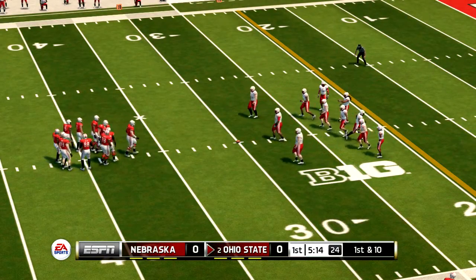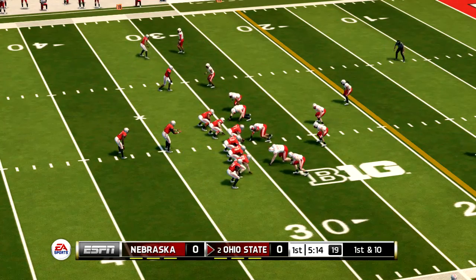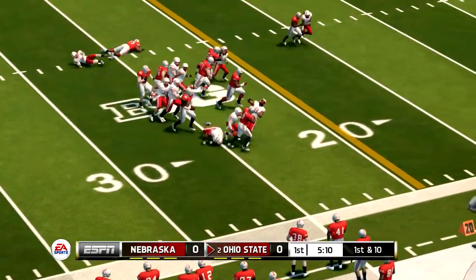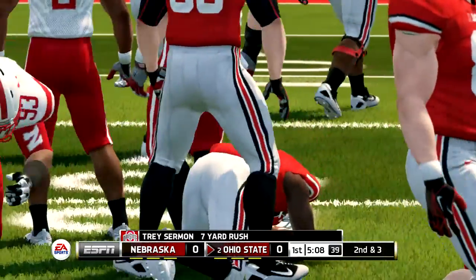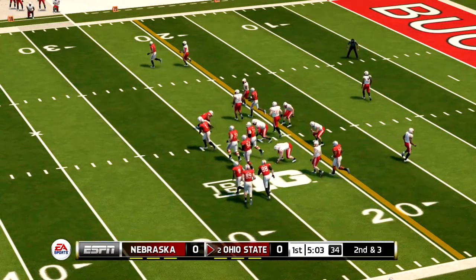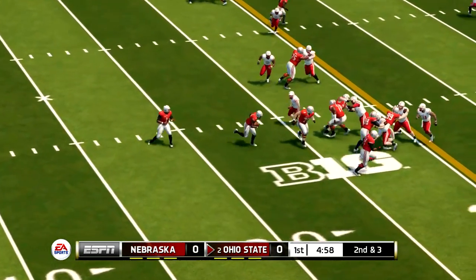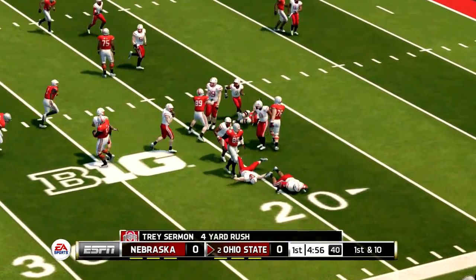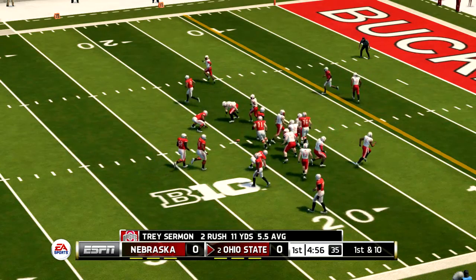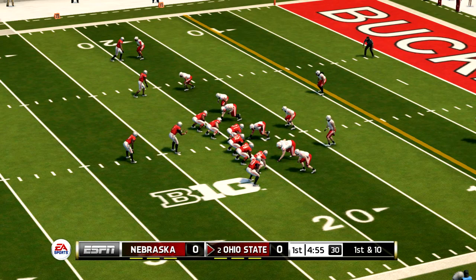First and 10. Ball on the 30. He takes it right side for a good gain. That'll bring up second and 3. Brought down around the 20-yard line. He picks up a few with that carry, and it's enough to move the sticks. You like how the offense is playing intelligent, controlled football, using the safe run to get the first.